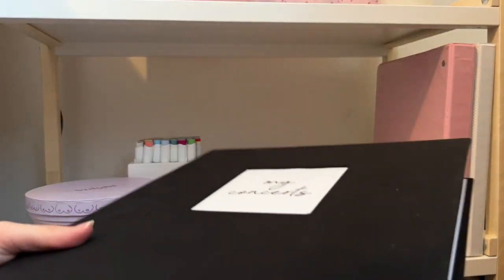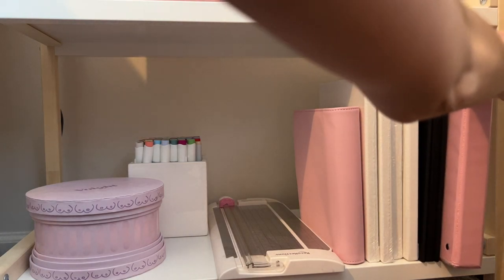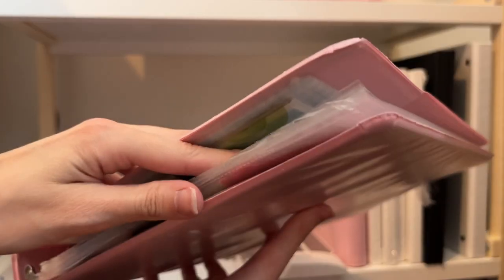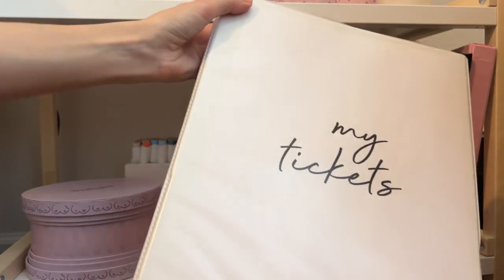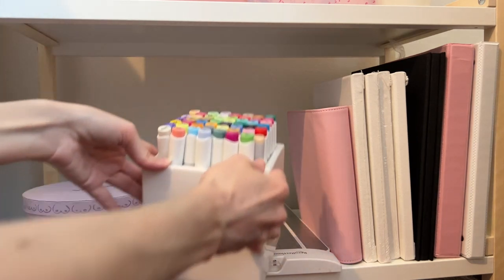I think the last time I updated it was in like 2019, so I really need to update that. But yeah, that is my concert scrapbook. And then I have this binder, which just has like random paper items, like paper that I use for journaling but that I can still reuse for other spreads. And then this last binder, I just have all of my movie tickets, theme park tickets, and just like random little memories like that.